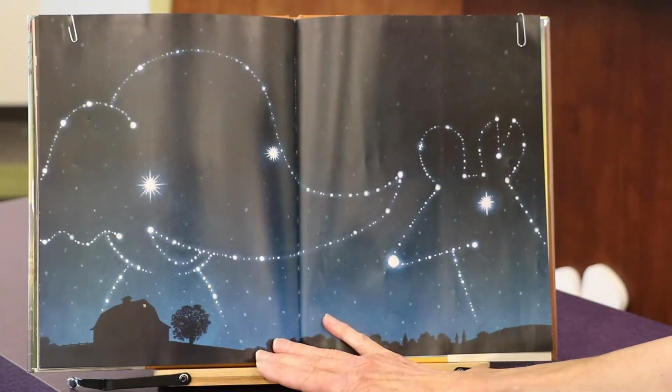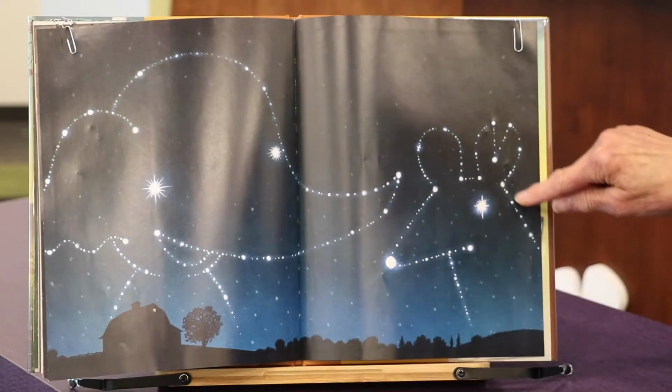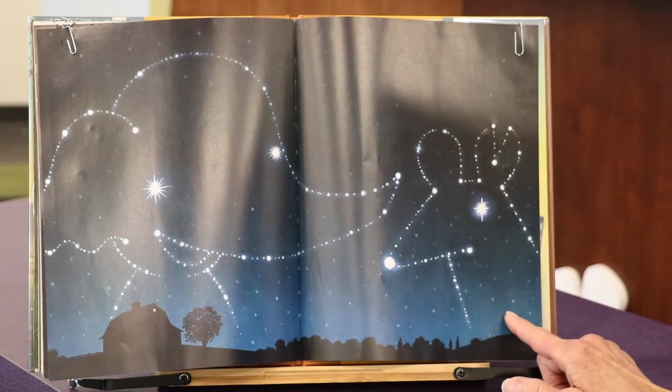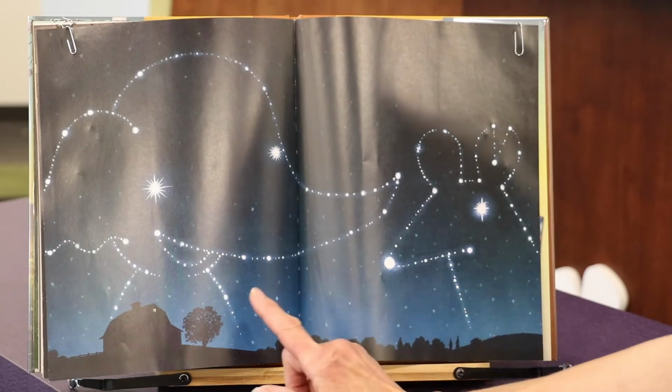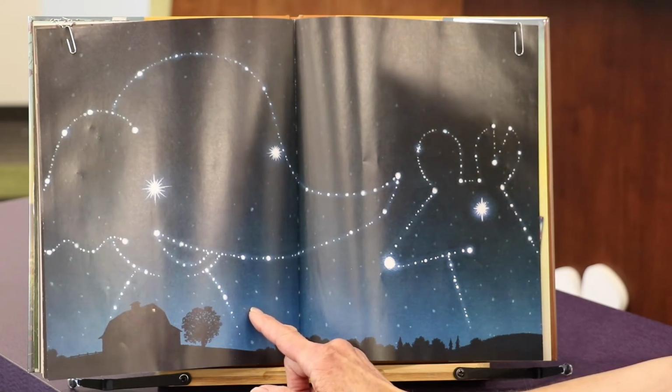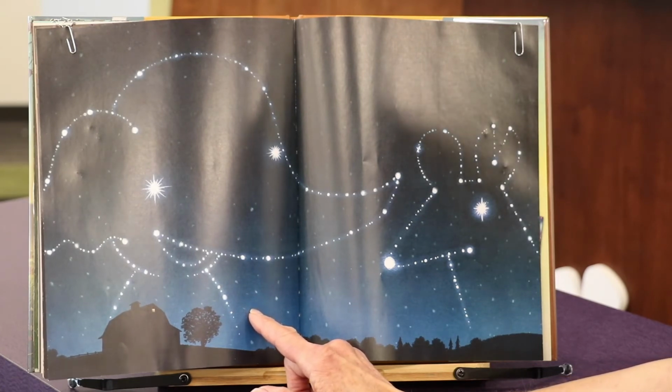Oh, look! These stars are forming a line. That looks like Mouse. Who does that look like? Tell us. That looks like little Elliot.